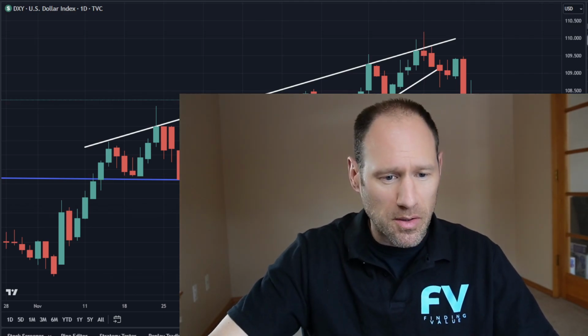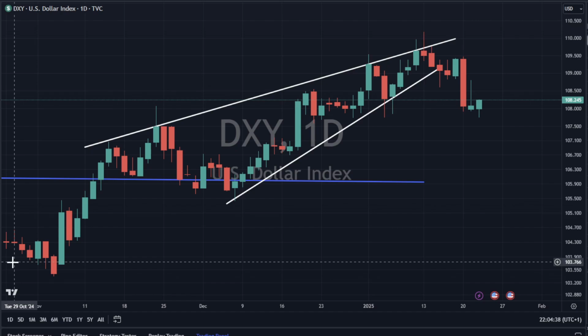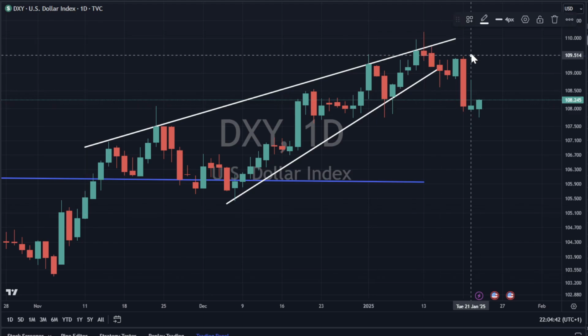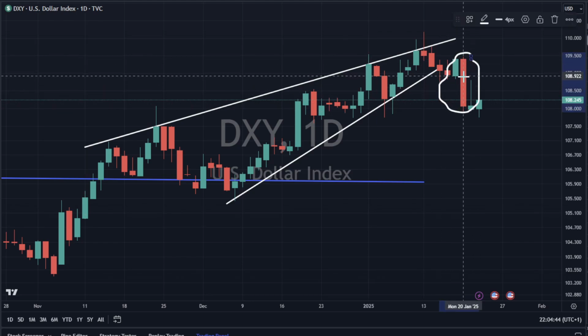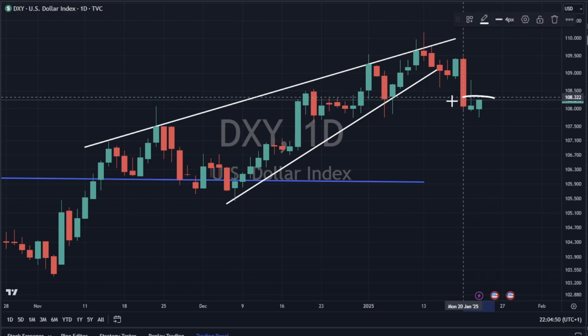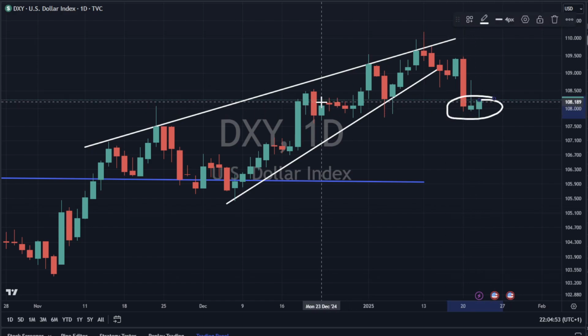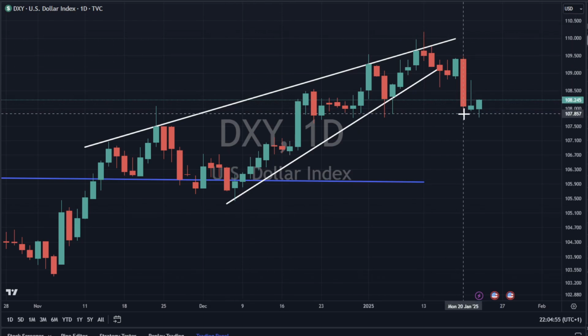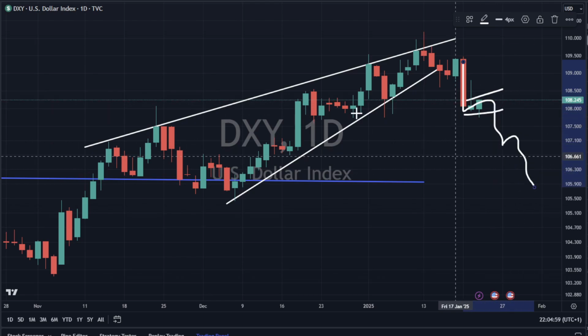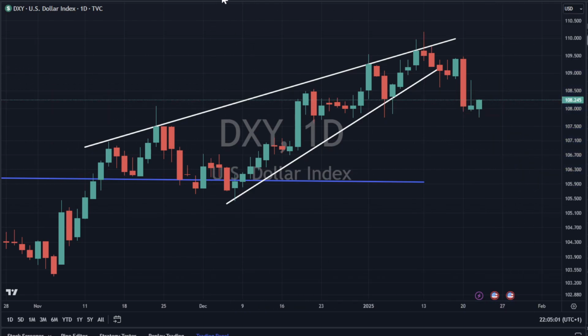Let's take a look, see what's going on today. We've got the dollar. And again, this looks pretty weak. We've got this big selling pressure candlestick here on Monday, the 20th. We have a rising wedge, a breakout, and then we've got the potentially bloody nose type scenario where you get these flag patterns that develop and we start to stair step down lower. So that is a possibility.